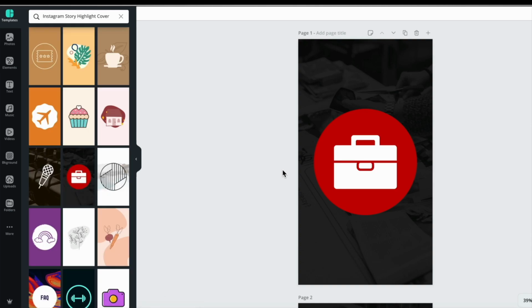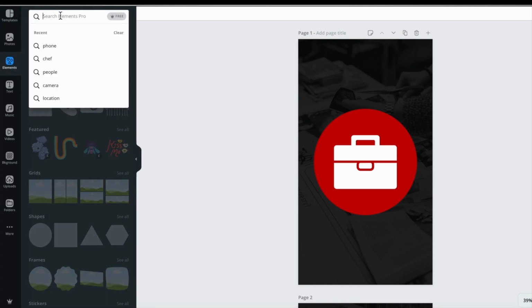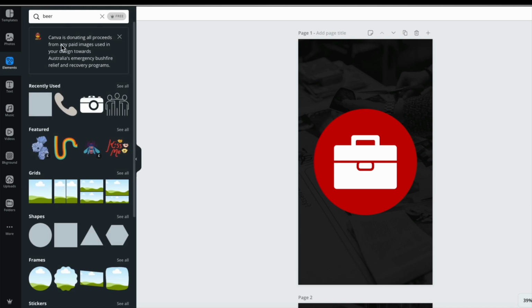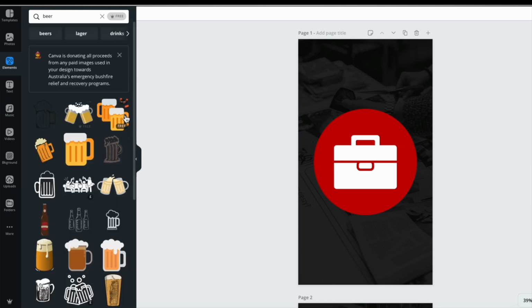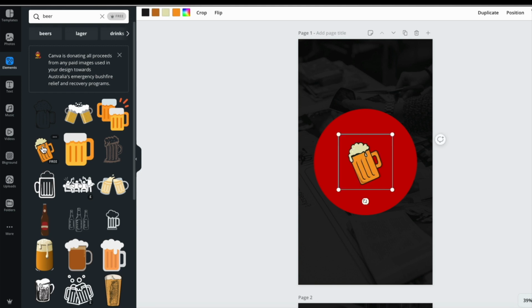There's lots of different options within Canva to go and explore. So you might find some nice little elements and logos that you would rather use. Just have a search in the area called elements. I've searched for beer here and you can find there's lots of different small template graphics that I could utilize as one of my story highlight covers.